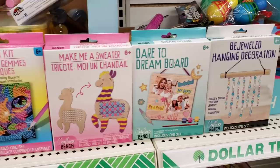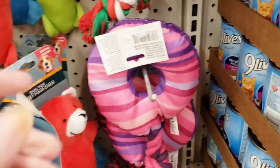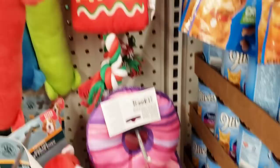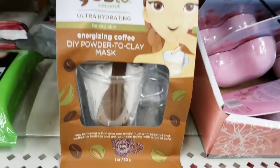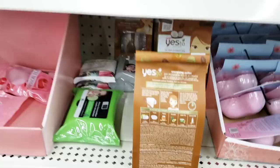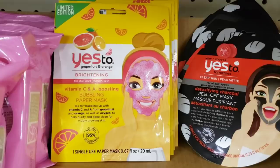Here's some bacon fun size treats. A new doggy toy. A little rope hanging from it. There's the sauce one they've had in the past. Look at this. Name brand Energizing Coffee DIY Powder to Clay Mask. Ooh, I just might have to try that. Nice packaging too. And then they had this limited edition one. Again, name brand.